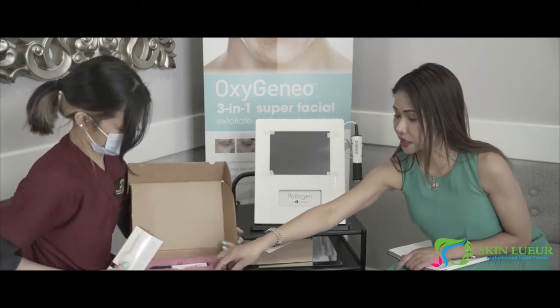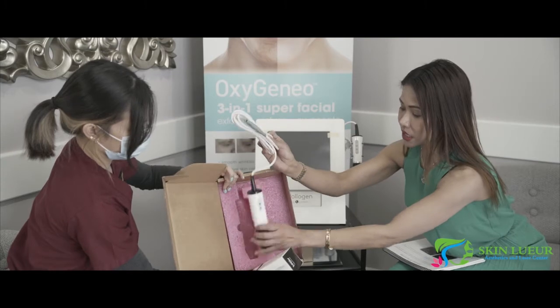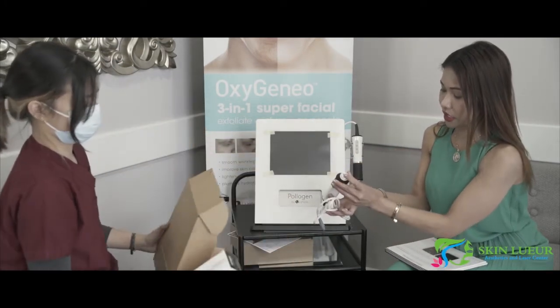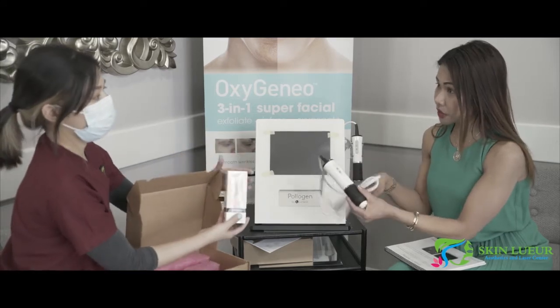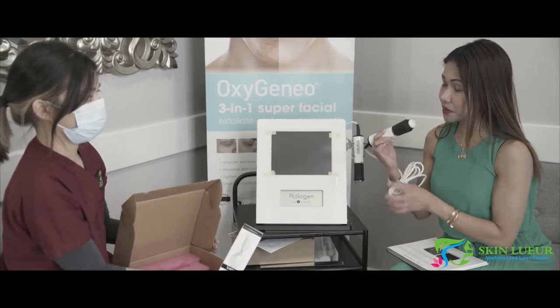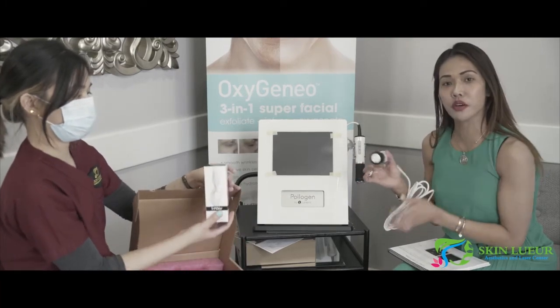So this is the one. If you can see here, this is already a tripolar. Imagine that, that is a third generation already. And it's so gentle, this one has no arcing. You remember, right, Sabrina? If we do the radio frequency, sometimes they complain because there's like an arcing, right? But this one, you will not experience that.